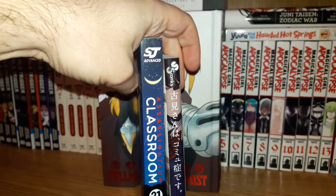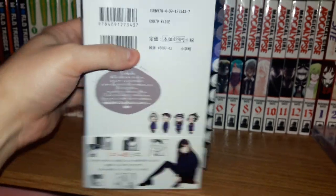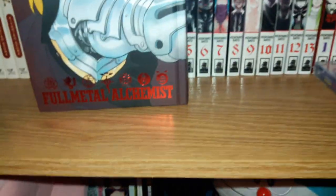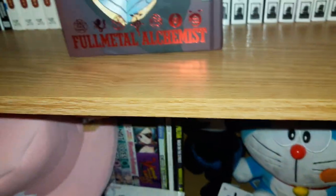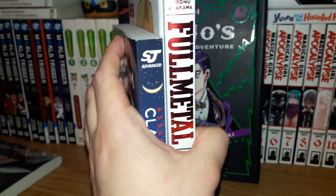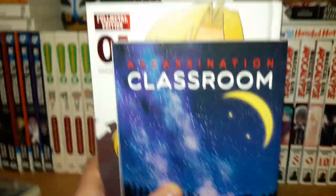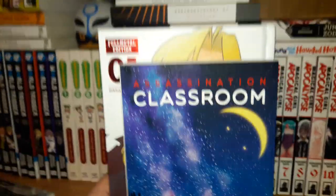Here you can see a size comparison. And if you look at the back, it's not as big, not as tall. So our volumes are a bit bigger, more page size, all that good stuff, though we don't normally get dust jackets for the volumes, so whatever. I just wanted to do a bit of a size comparison. Might as well do another one. Here's how big it is compared to a standard volume, and this is how much bigger it is from looking at the front.